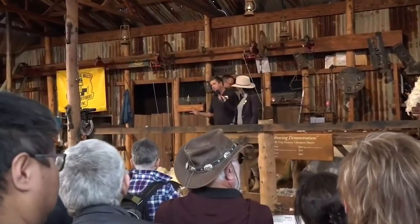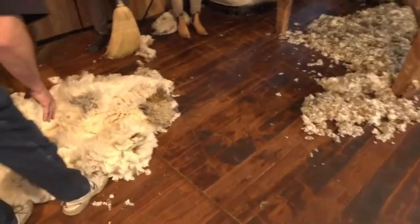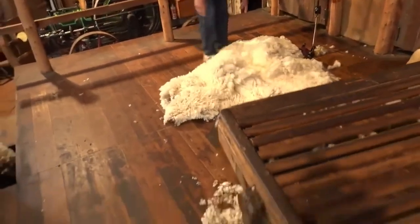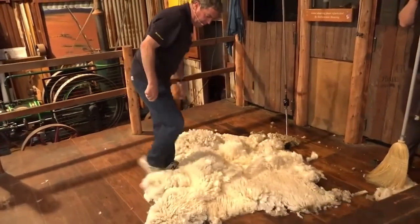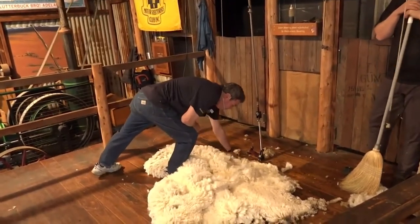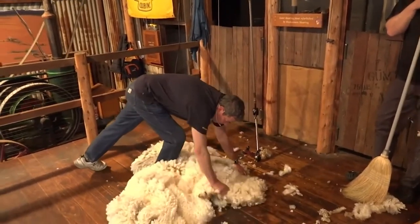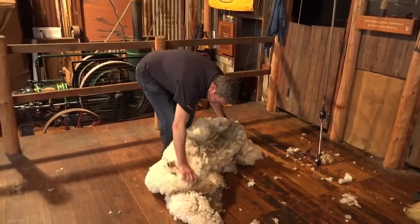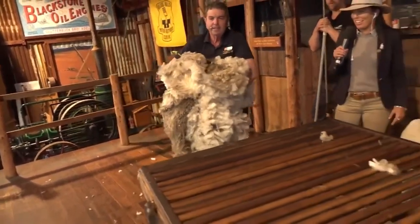So what I'd like to demonstrate now is how we show our wool handling students how we pick up and throw a fleece. So what Colin's going to do first is square the fleece up a bit. So you see he's grabbed the centre now. He's collected from the base. And we're going to let him throw this fleece.